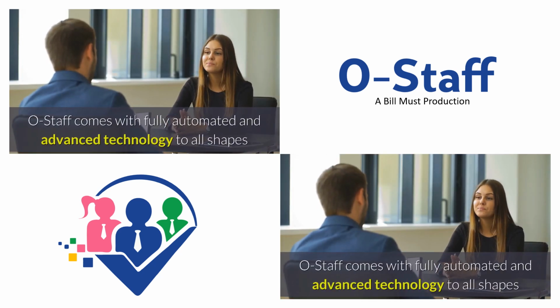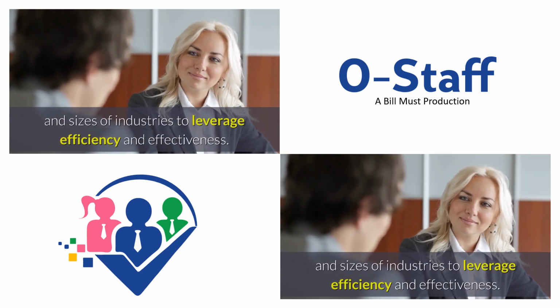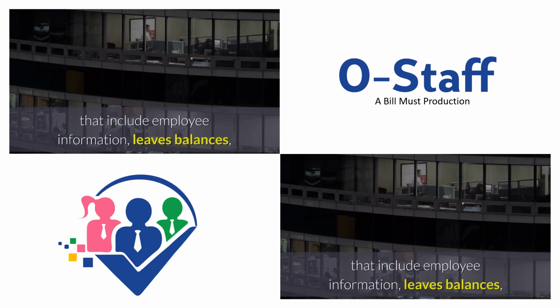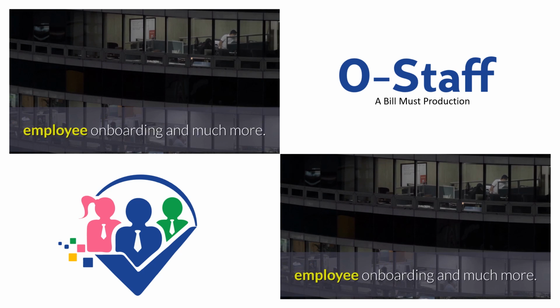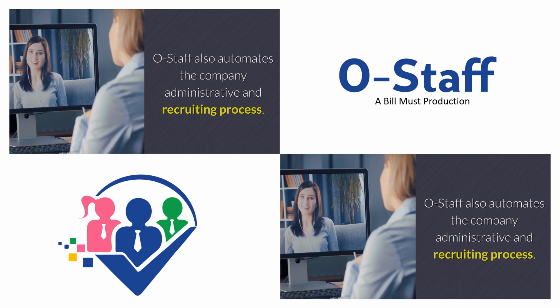OStaff comes with fully automated and advanced technology for all shapes and sizes of industries to leverage efficiency and effectiveness. It automates all HR-related operations that include employee information, leave balances, attendance portal via face recognition with a timesheet, training, appraisals, payslips, employee onboarding and much more. OStaff also automates the company administrative and recruiting process.